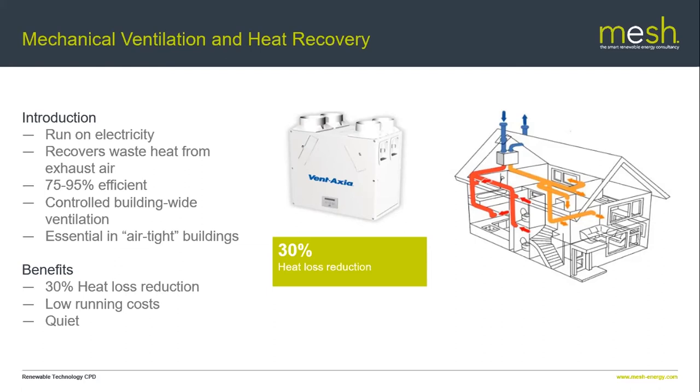Very, very highly efficient systems. The amount of electricity the fans use is fairly negligible when compared to the energy they can save. Absolutely essential in airtight buildings to maintain indoor air quality. In fact, these systems tend to improve indoor air quality quite significantly over naturally ventilated houses, because the air is all filtered as it comes into the house. So particularly good if, for example, you've got somebody who has hay fever, because you can specify pollen filters, which obviously reduce allergens coming into the house.